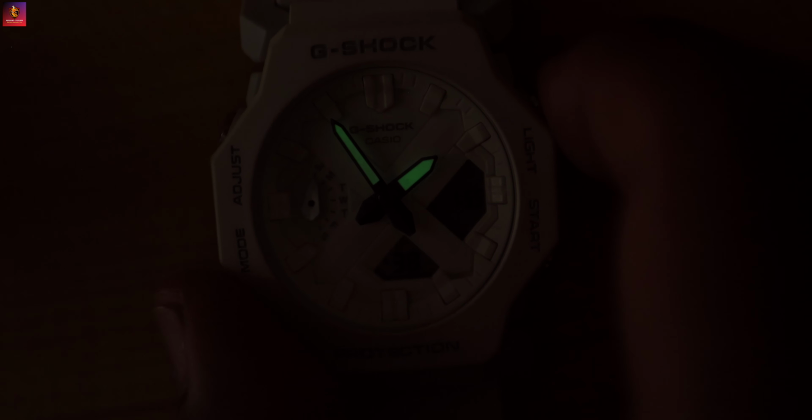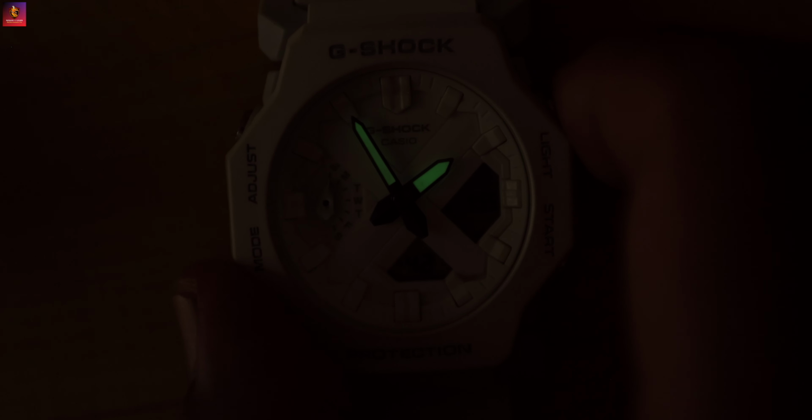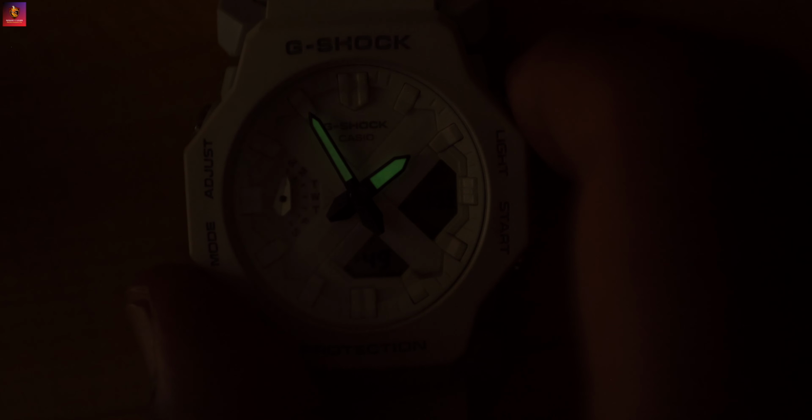Whereas when you press the backlight, you can actually see the digital time as well as the indices, so it's much easier for you. The illumination of this watch lasts for only 2 seconds, which can be a little daunting at times, so you have to keep continuously pressing it. If there was a 4-second timer, it would have been much better.